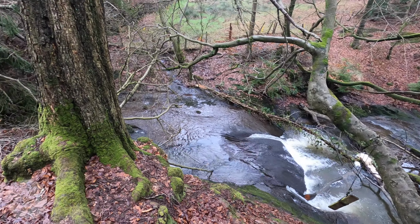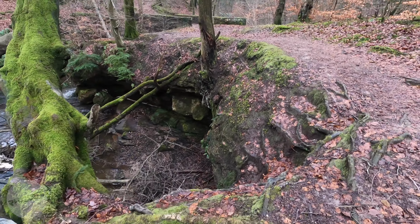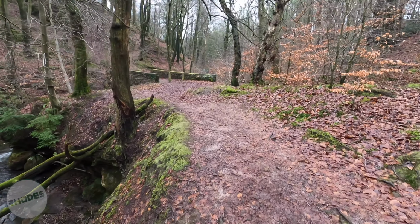Obviously if we get some really bad weather, some of these trees will probably get smashed up and washed down, and the area will probably be clear again. But it's a nice spot, and the river runs on a hard rock base, so there's some nice formations just to look at there.